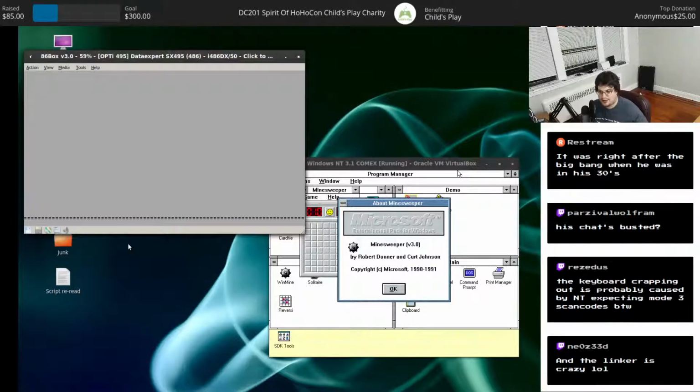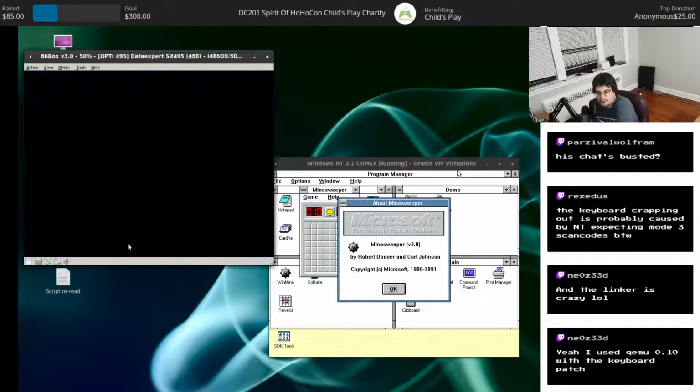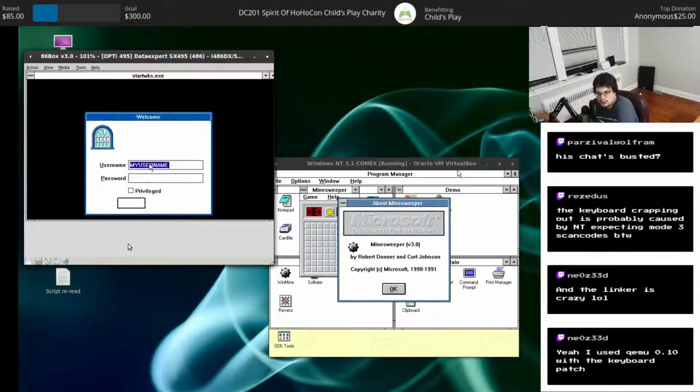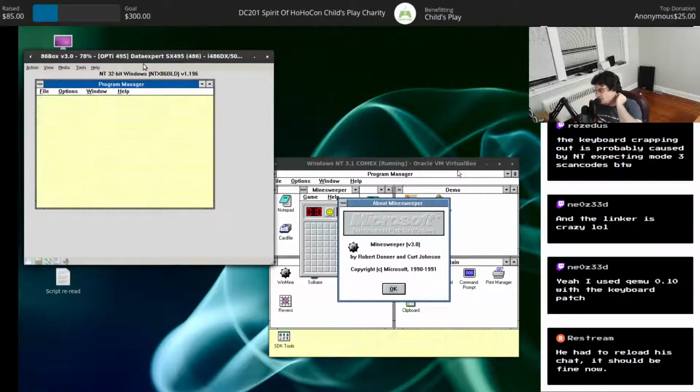I do have a 486 sitting right here with a SCSI hard drive that we can actually try this on. And I just realized something. This is running off IDE, and NT 3.1 will not run off an IDE hard drive. That means they had it working and it broke. What gives? Neozed, am I wrong about that? NT 3.1, the retail release, has to be installed to a SCSI hard drive. But this is running off an IDE one just fine. So how is it doing that?